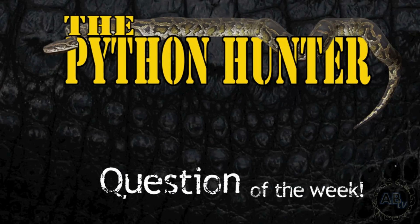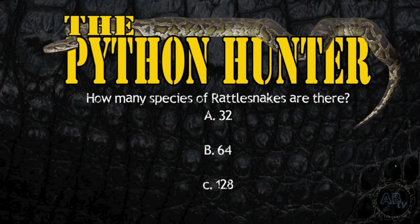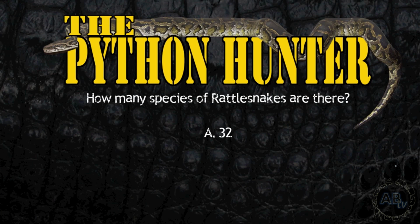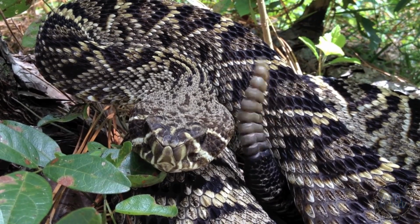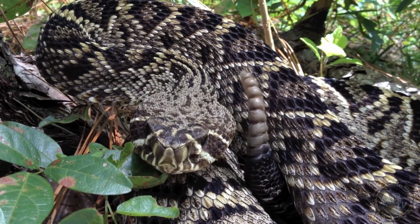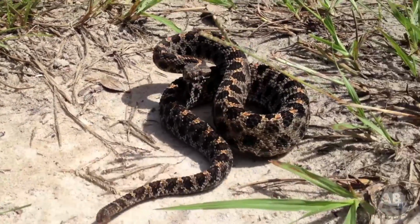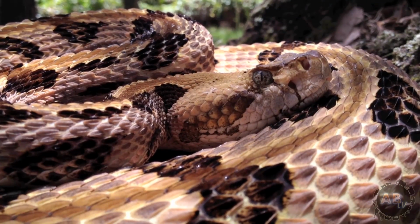It's time to answer the Python Hunter question of the week. How many species of rattlesnake are there? The answer is A, 32 species of rattlesnake worldwide, and they're only found in North and South America. They range from southern Alberta and southern British Columbia in Canada, all the way down to central Argentina in South America.